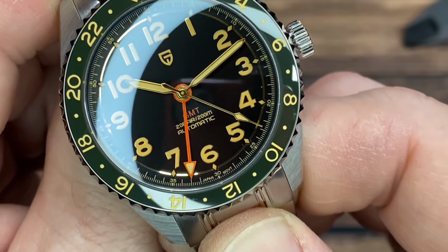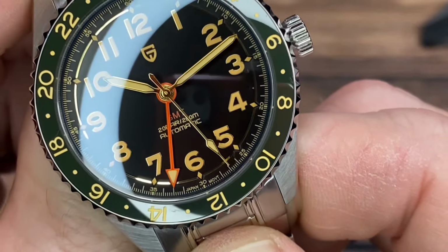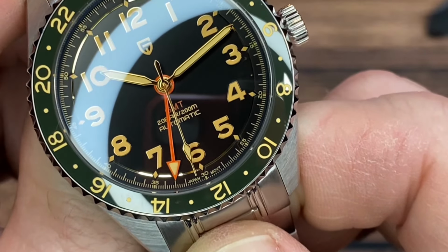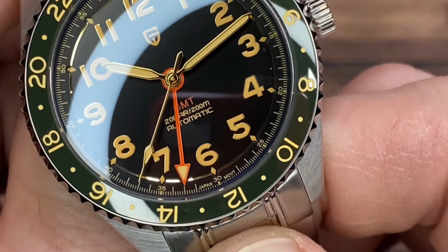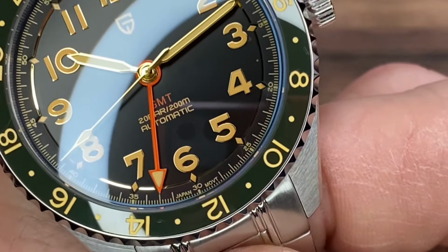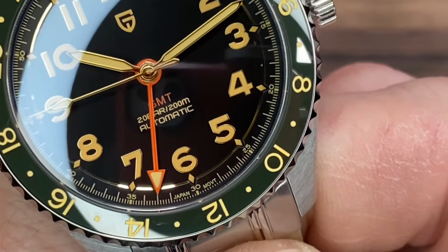Then you've got something kind of unique here, 20 bar / 200 meters. Usually you see that written in meters and feet, or just one or the other, 200 meters or 20 ATM. Don't really see 20 bar often, and don't see it with 200 meters as well, but all right. Trying something different, I guess. And then automatic. I really like that font that it's in, too.